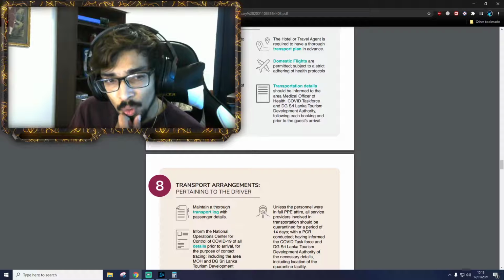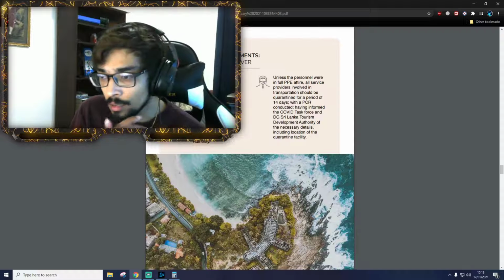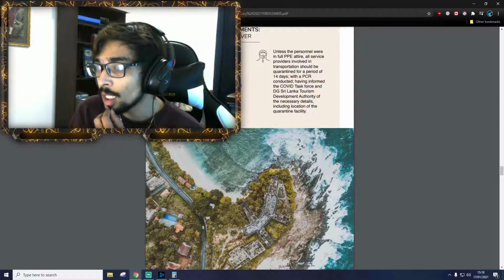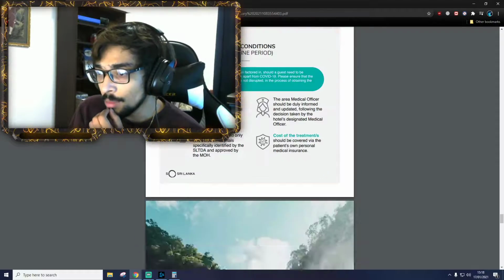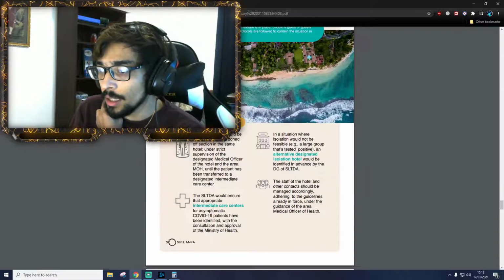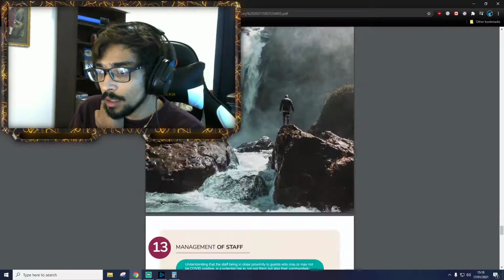So there's no groups. I believe you can do couple or one-on-one situation as long as you follow the precaution of 2 meter distance or whatever, 1 meter distance. Unless the person is in full PPE, transportation should be inquired. Period 14 days conduct. Manage the guest, yes. Bubble treatments, yes.